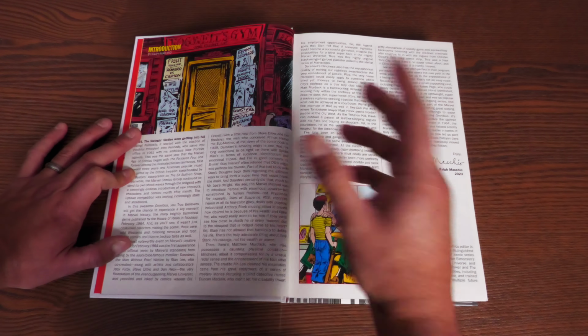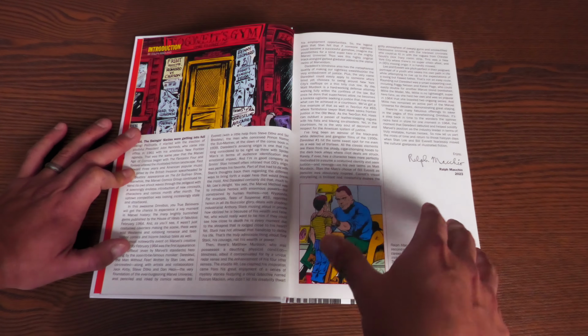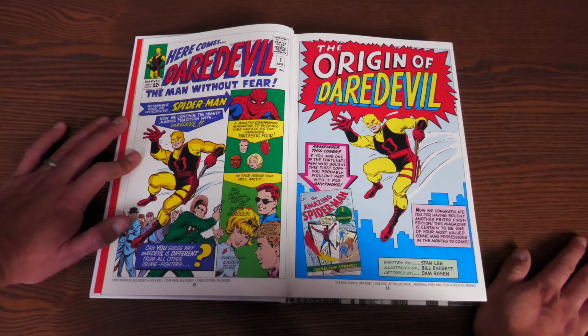So Stan was like, hey, we need a superhero like that. This is great. So there's really good stuff in here. Not just talking about Daredevil, but also the other characters that appeared throughout here. So we kick it off with Daredevil #1.